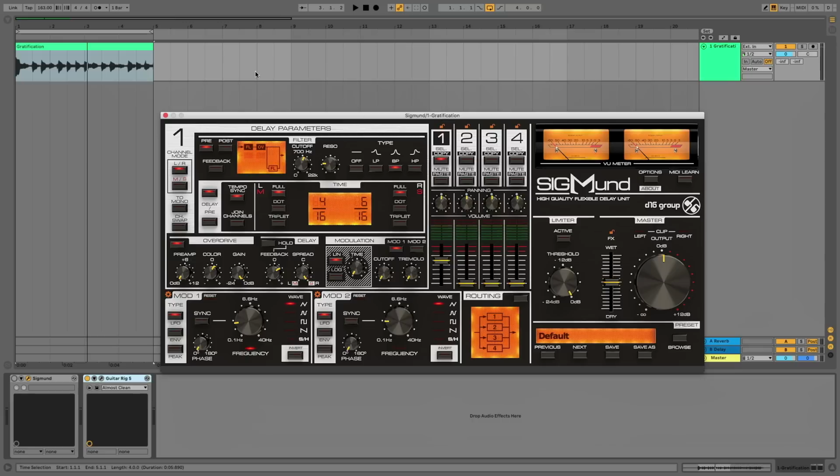So I've got a little bit of a sound here. Let's put that Sigmund on it. Okay, so what we have here is a bandpass filter run through 2 synced delay lines. We have an overdrive effect here. We can turn this up.